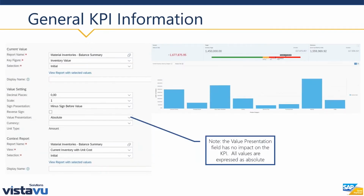So on the general information of the KPI, you've got lots of different areas in here. All the KPIs are created by a key user, either from a report as you're in the Business Analytics Work Center. So you can create them directly from a report view that you've been creating, or you can go straight from the Business Analytics Work Center into the key performance indicators and start from scratch there.